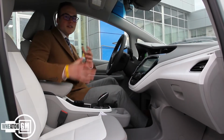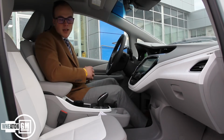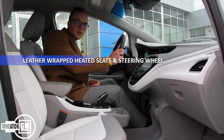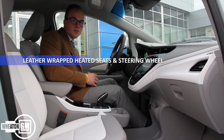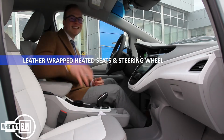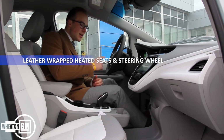Alright, so going into the interior of this Bolt Premier EV, you do get leather wrapped seats and leather wrapped steering wheel, front and back, as well as you do have a couple heated features as well. You have heated features, front seats and heated in the back, as well as the steering wheel is heated.